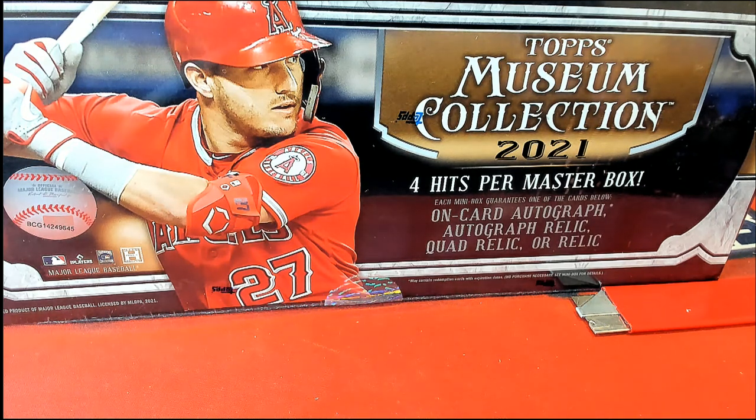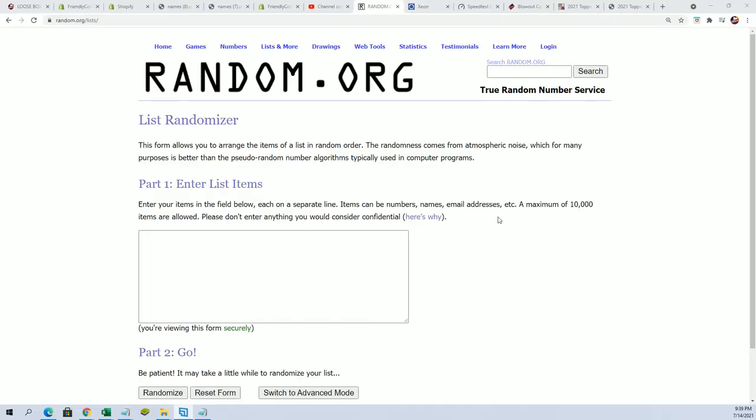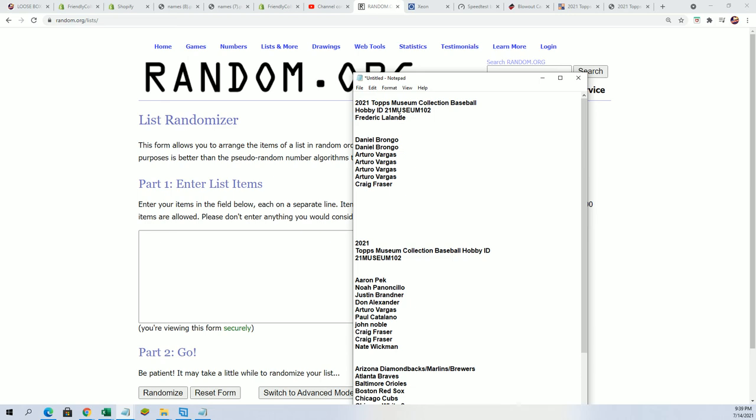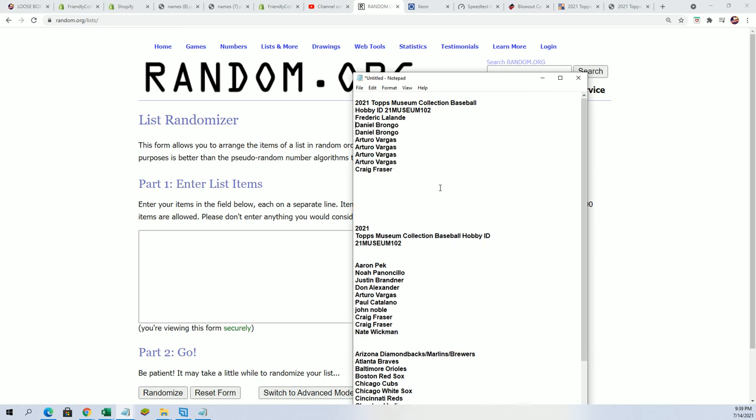Good luck, everybody. Museum collection baseball. We're looking for treasure around here, and we have a filler we're going to run. This filler has 10 total names and 3 winners. Looks like I'm missing the last 2.